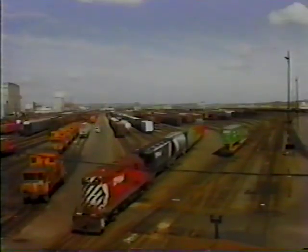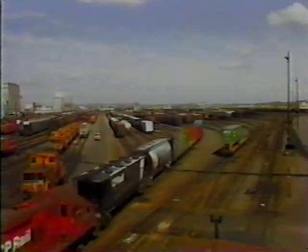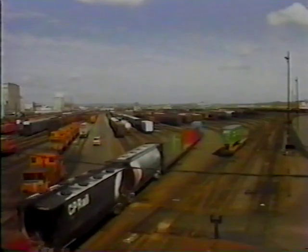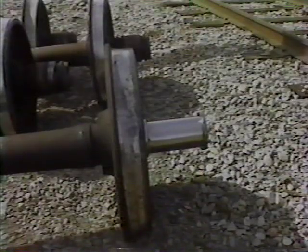When the train arrives at the yards, it enters one of the receiving tracks. Before the train can be switched, each car must be checked for defects, the most common being excessive wear on the wheels. This impairs its running at high speeds. Let's take a look at the car shop now.